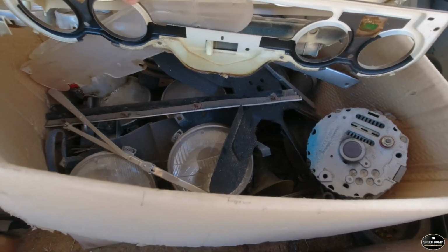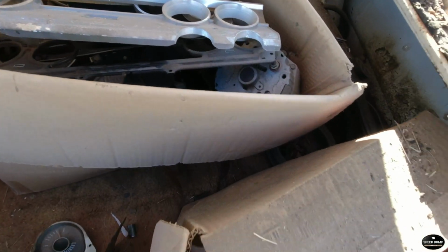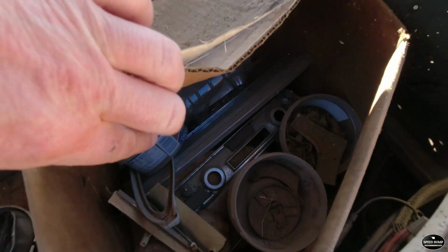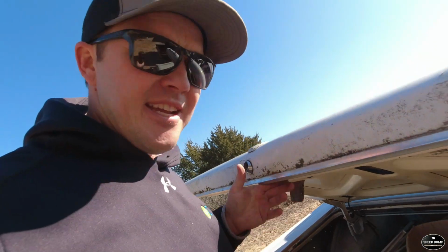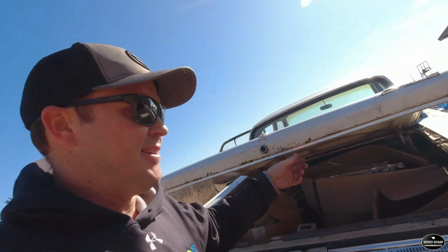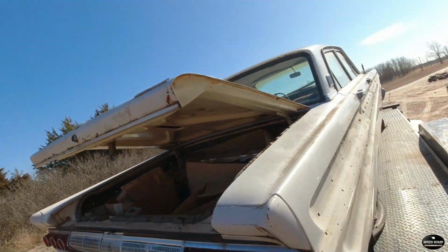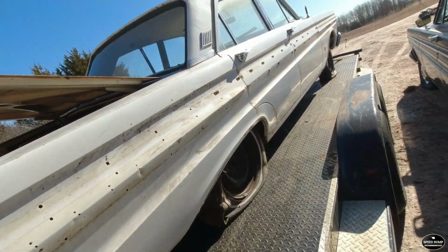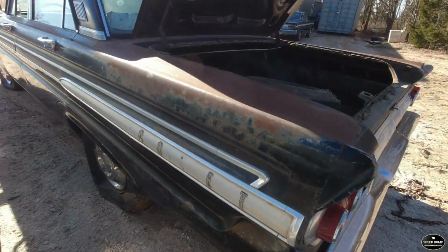Starter down there. There's the headlights. I think this one's missing both headlights, isn't it? So all the headlight bezels and everything's in there. More dash trim. All those gauges being in here makes me feel a lot better because I would like to put one of these cars together. One thing I don't see in there is this big side trim, because I would like to complete the Comet lettering on one of them.